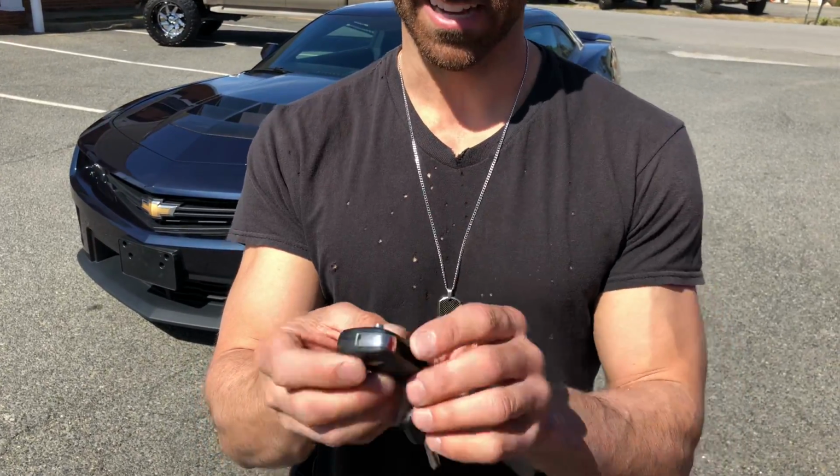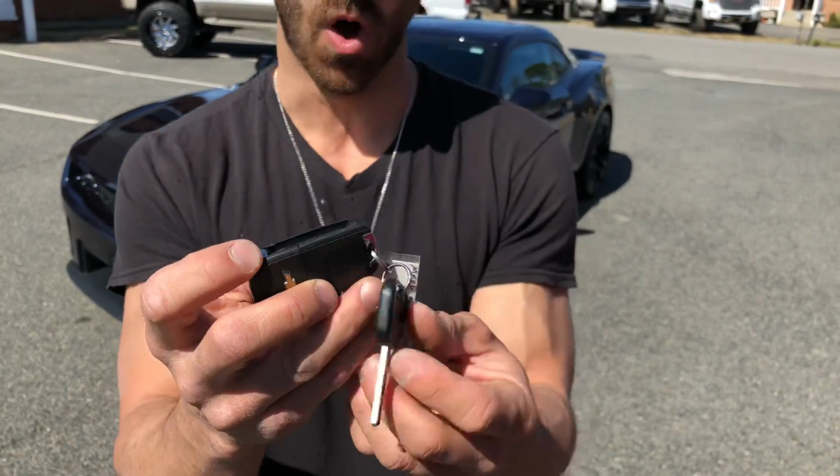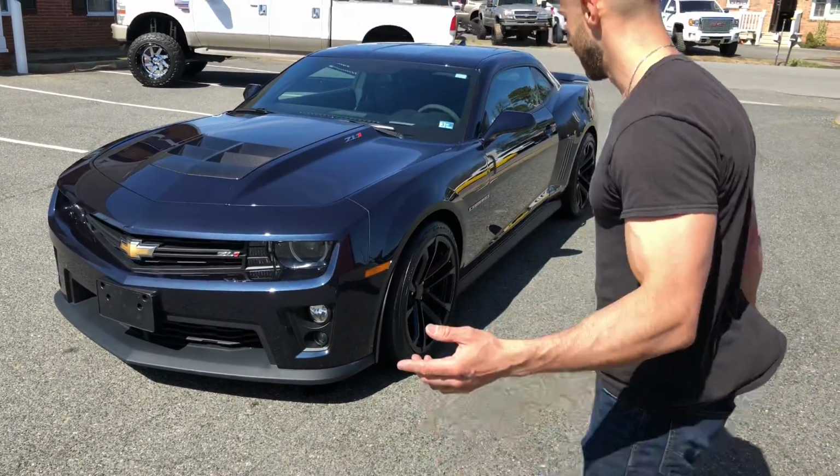So they went through all that design to make the key fob that has a little twisty thing in it for the key that doesn't even have a key inside of it, and they left this big gaping hole, and yet they gave you a key to start the car. No push button start, nothing like that. Let's move on in here.